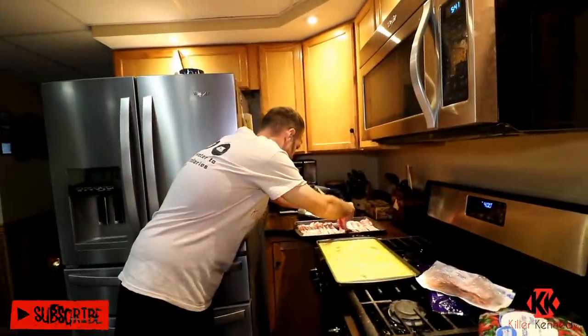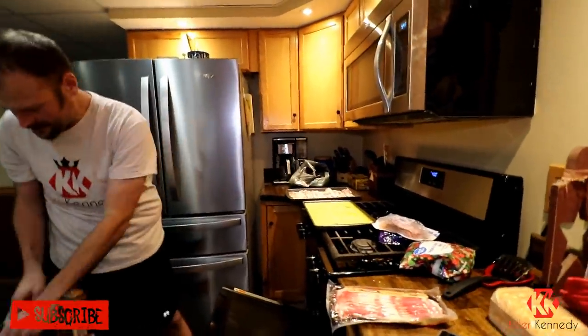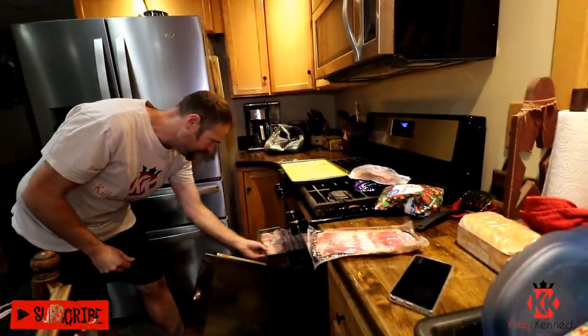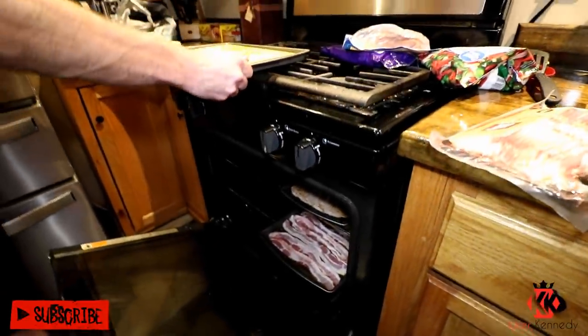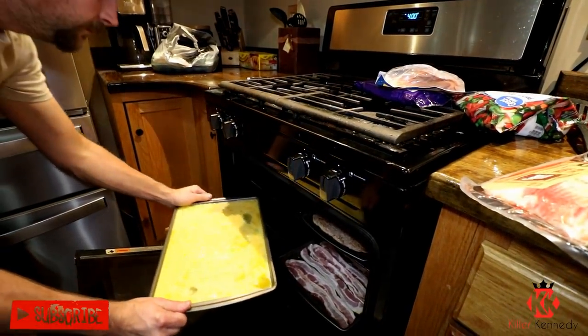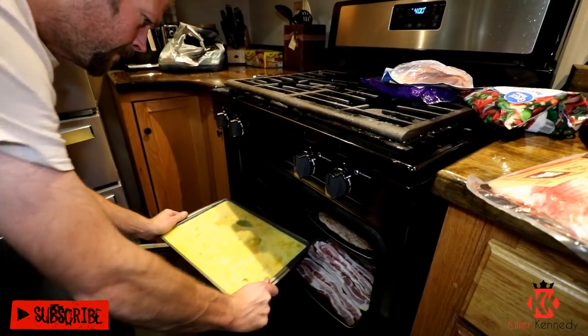Great Value handmade patties. We got a little griddle here. Here's the first tray of bacon going in. We got this tray of eggs that I feel like I'm totally gonna make a mess of. Do it. Don't do it. Uh oh. I got it wrong. Here we go.